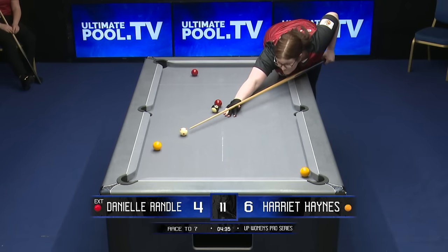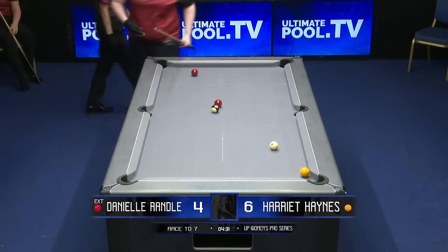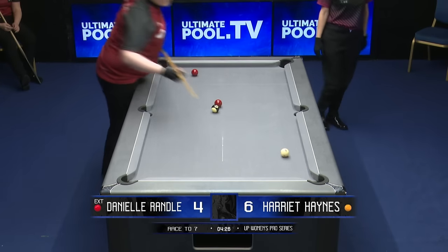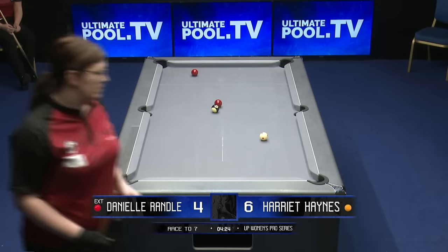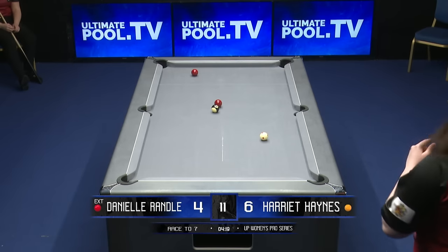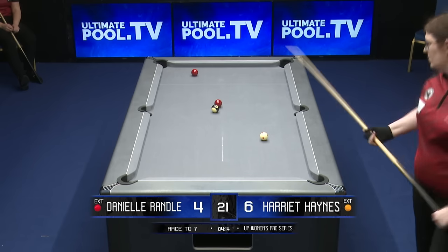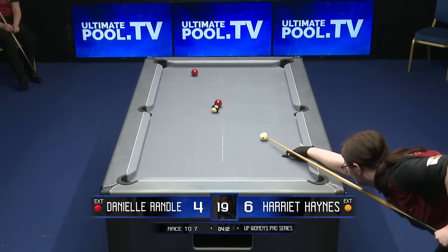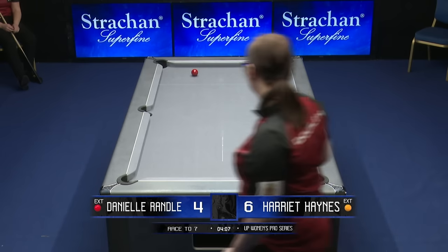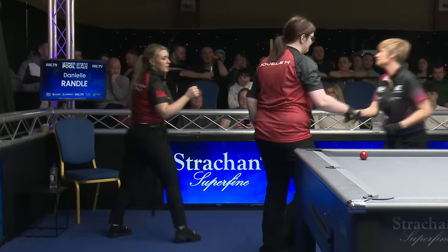Yeah, I think the shot into the middle was the right shot, because she would have went up the table, natural angle, to be on the one in the middle. And I think, on fair reflection, John, I think Harriet has just edged this simply on shot selection. Yeah, just a few less mistakes as well, to be fair, in the finishes. Well, if she can't pop this to the top corner, actually, there might still be life in this match yet. She's got to make sure of this. Has it reached? It has, and that will be that. Harriet Haynes runs out a 7-4 winner over Danielle Randle.